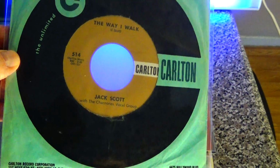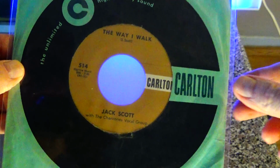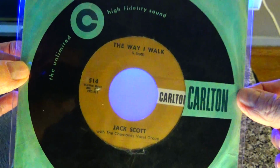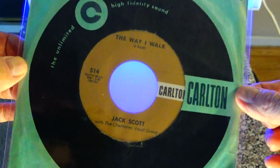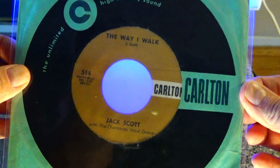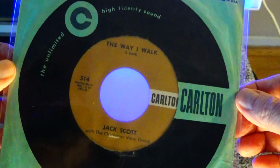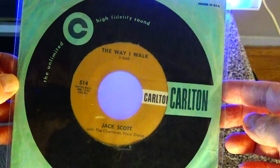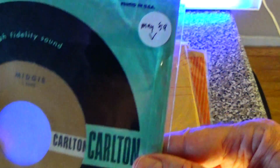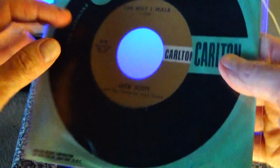Here's The Way I Walk by Jack Scott. Now, this record was available in this sleeve, but this sleeve is not the right color for when this record was originally released. And The Way I Rock was covered by the Cramps. So that's a cool record to have, and it's from May of 1959. Midge is a good rocker too.